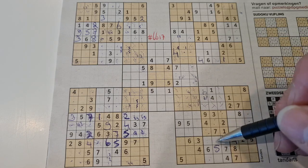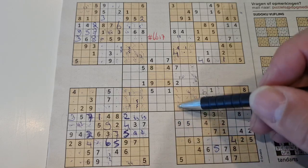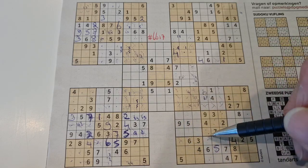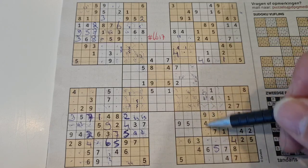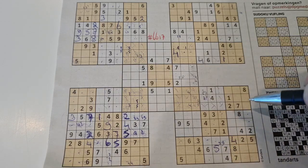Need a 9 here. 4 missing numbers in this row. One of the missing numbers is 9. We have a 9 in the first column, so no 9 in this box. So the 9 could be here, here, or there. We see a 9 in this column, so no 9 there. So the 9 could be here, could be there.